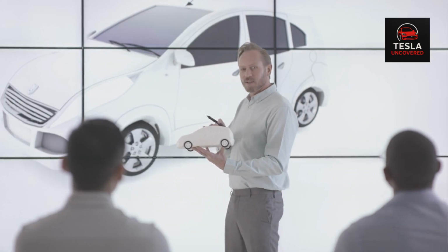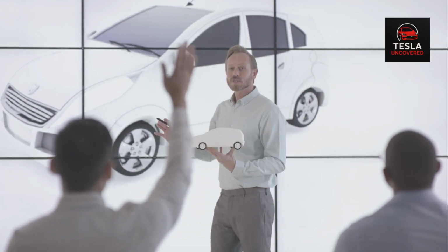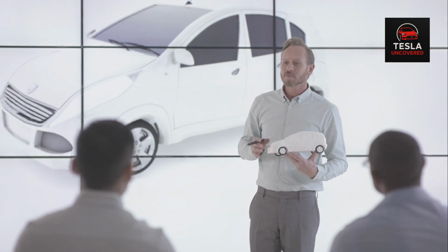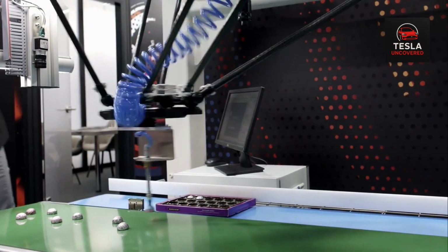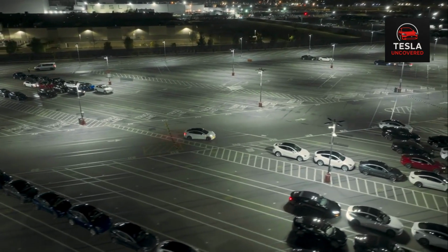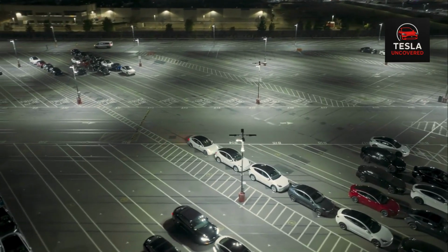What if I told you that Tesla, yes, the same company shaking up the auto industry, has a factory that builds one complete electric car every 40 seconds? It might sound like science fiction, but it's a real-world feat of engineering, automation, and innovation. Welcome to the Tesla Gigafactory, a production monster unlike anything the automotive world has ever seen.